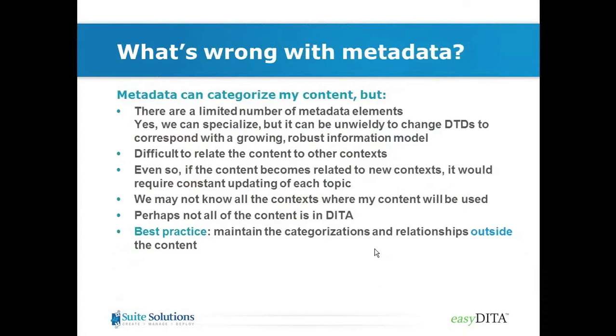Okay, so what I just said basically covers those bullet points, and therefore the best practice would be to maintain these categorizations and relationships outside the content. Now, a lot of us are used to doing that already, meaning those of us who are using DITA understand the construct called a relationship table. When I want to relate topics to each other, an alternative to creating cross-references or hard coding see also links inside the topics is to use relationship tables. And relationship tables are effectively making connections to content outside the content itself, outside the topics themselves. And that's the same paradigm we're going to be talking about today.